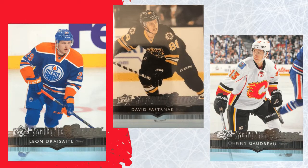I think Katie's got Draisaitl and Horvat and Gaudreau up there. Pastrnak. Series 2 turned into a monster that year. Really tough to find. Hard to find any sealed boxes at all. But it's a really solid year. All those guys have turned into absolute beasts in the league. And that 14-15 set is a really hard set to find anything solid.